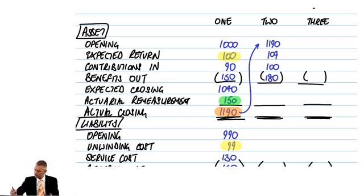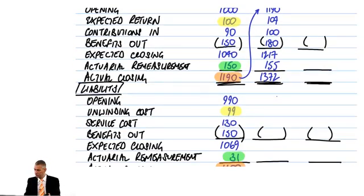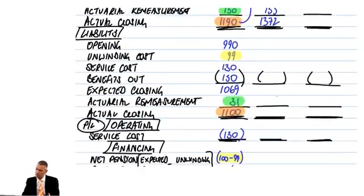And we get 1217, which we compare to the actual asset, which is 1372. Get 155 as a gain in the asset, like that. Same sort of thing with the liability. Bring that up now, there we go.